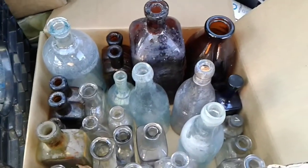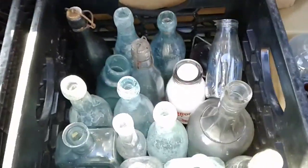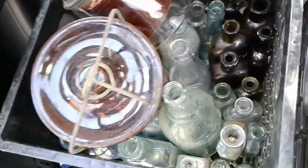Feeling blessed today. I can't thank Jim enough for giving me all of his bottle collection here. Very kind of you, sir. It's just amazing. I can't wait to go through them.